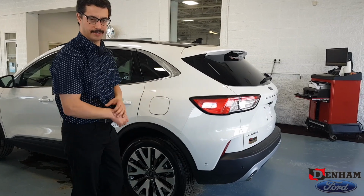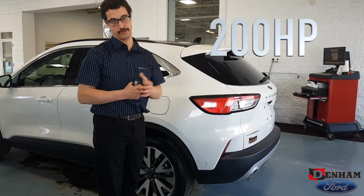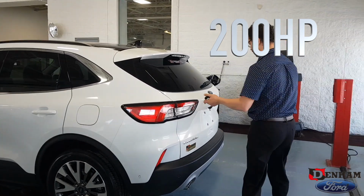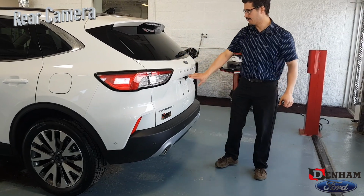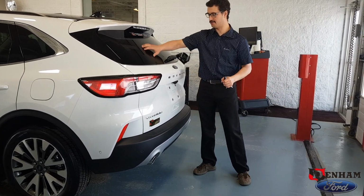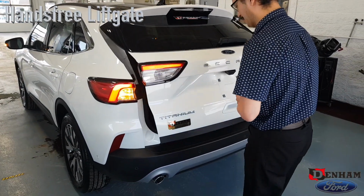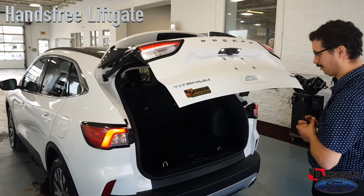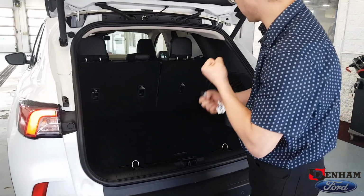Being that it's a hybrid, it's got an electric motor and a gas motor, which gives you a combined 200 horsepower. On the back side of this vehicle, you do have your camera. They've got a new look in the back. It does say Escape across here, which is really nice. They've changed a little bit of the shape of the window in the back. There we go. And it'll open it up hands-free. So that's nice when you got your groceries and stuff, you can do that.